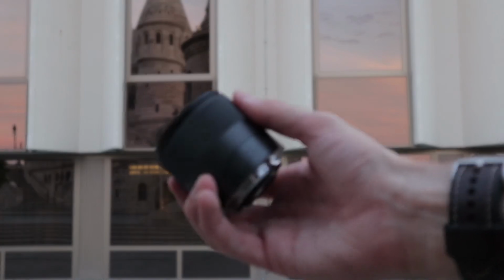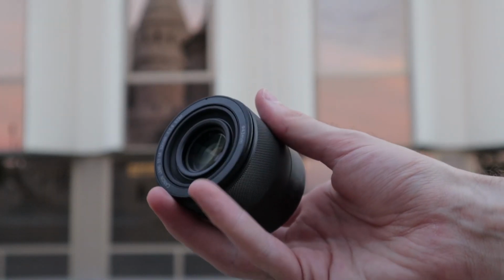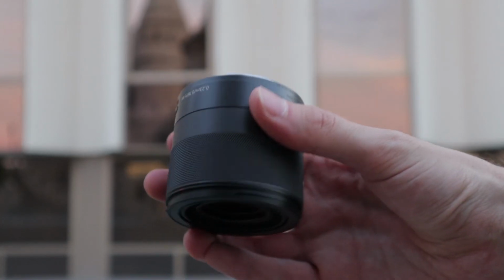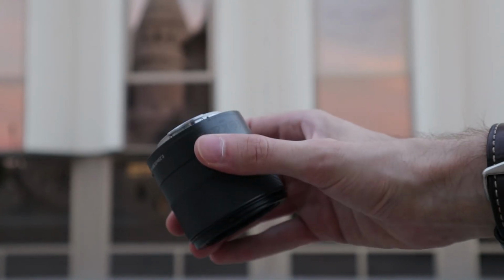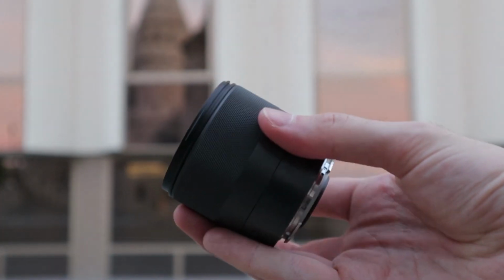It's a system seller. It's a reminder, along with the M6 Mark II, that Canon takes the M-mount seriously, and I really hope this trend continues with more EF-M primes in the future. Because if they are like this, the M-mount could be a seriously competitive system.